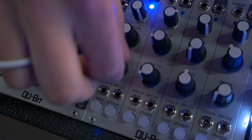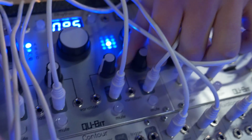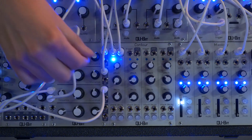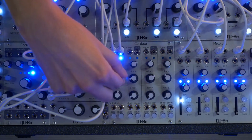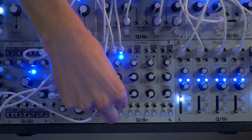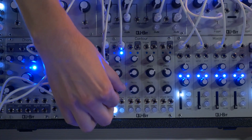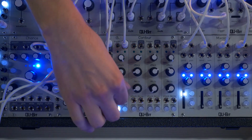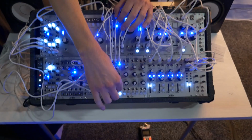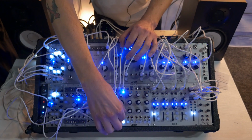The next module we have is the Contour, which is a quad envelope generator in 20 HP. Right now it's modulating channel 1 of the Tone. Each channel has an attenuverter, which attenuates and inverts the output between +10 and -10 volts. Attack and decay knobs with associated CV inputs. In addition to being triggered, each channel can loop, allowing it to function as an LFO. It has an extremely wide range, ranging from 5 milliseconds to 20 minutes. The shape button switches between linear and exponential envelopes, letting us get really short, snappy, percussive sounds.